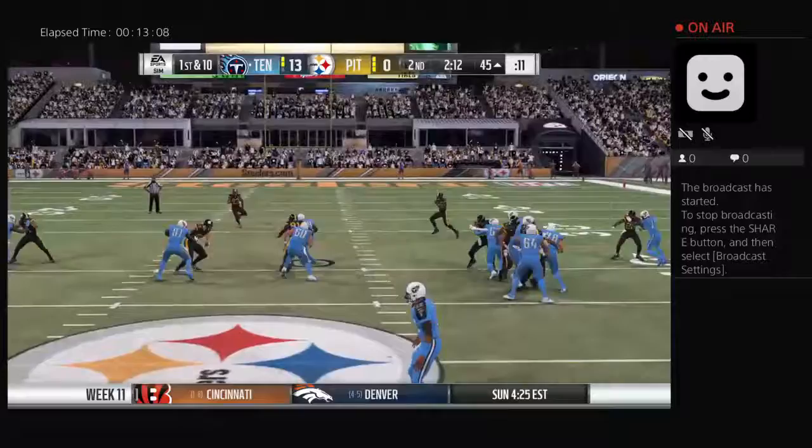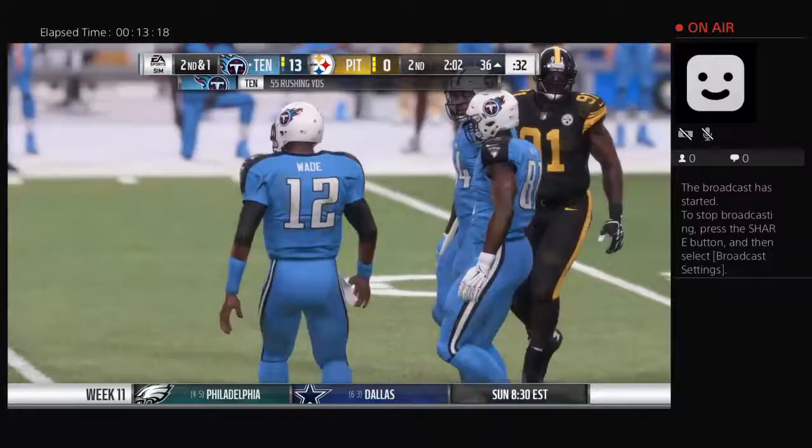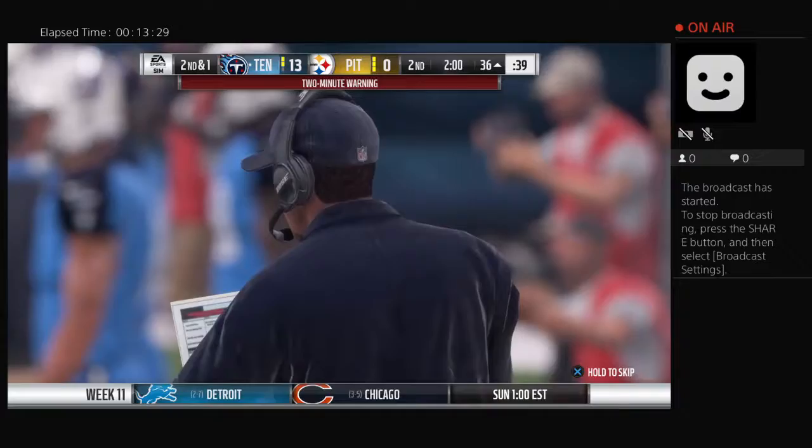This time to the tailback and down to the 36-yard line here. A nice run there, 9 yards, and it'll be 2nd down. Two minutes remain here in the 1st half. Back to Heinz Field after this.